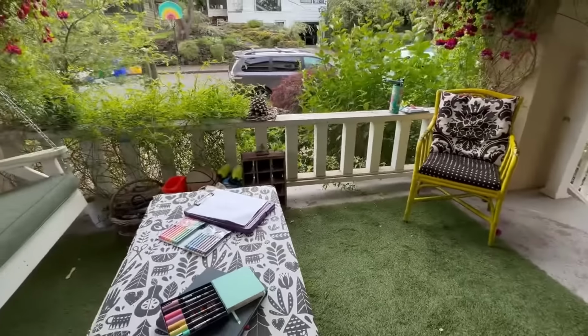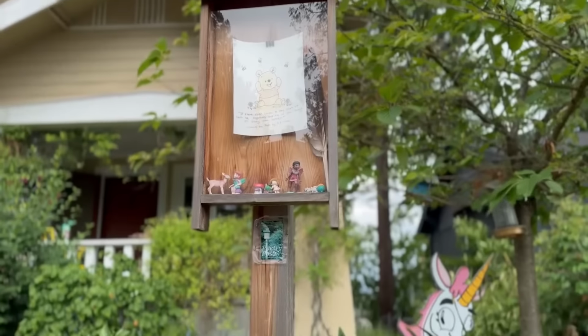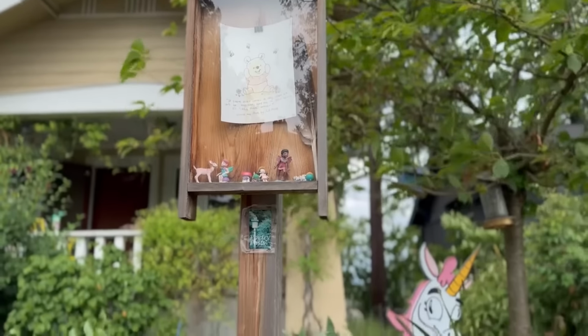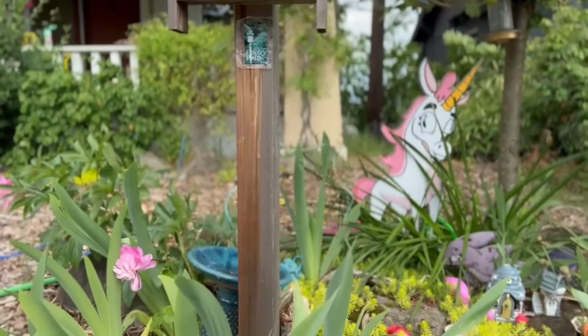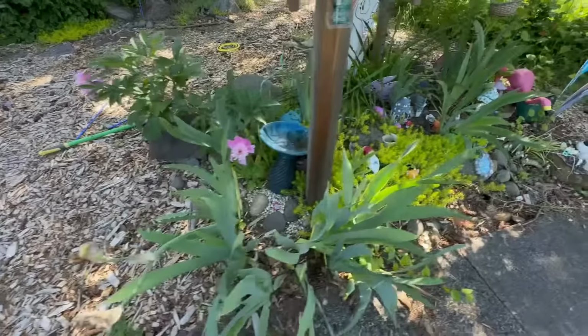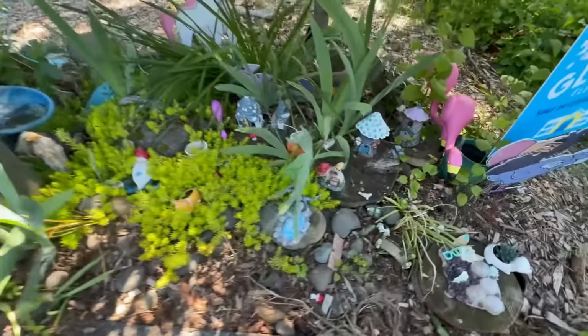I'm so thrilled to share with you the final section of my home. There are 3 parts to this sort of area. The first one is the poetry post that is out front, and that is surrounded by a little fairy garden that my children have sort of curated with little magical fairies and animals and different plants we plant every year there that come back up.